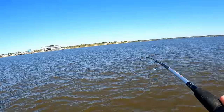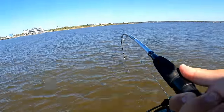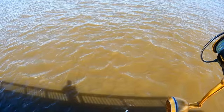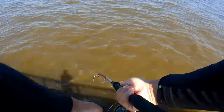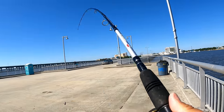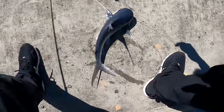All right, easy now. Don't let it run towards the pylon. Oh no, wait, it's a catfish. Oh, come on, man. Oh, wait a moment. I think it's a gafftopsail catfish though, man. I don't have this one for 2023 yet. Get over here. Yeah, gafftopsail, son.